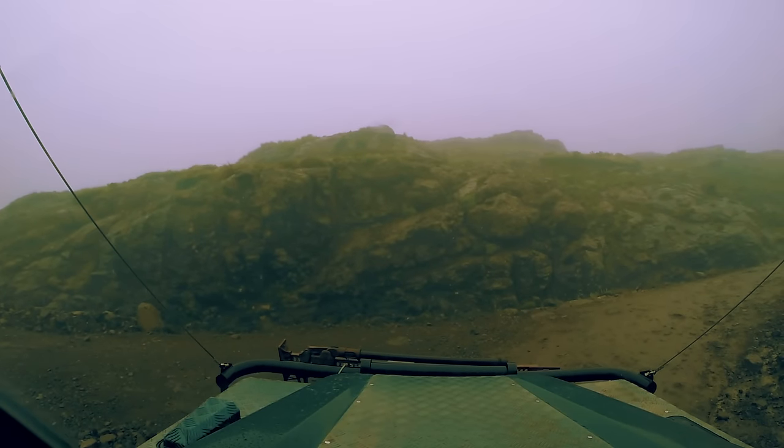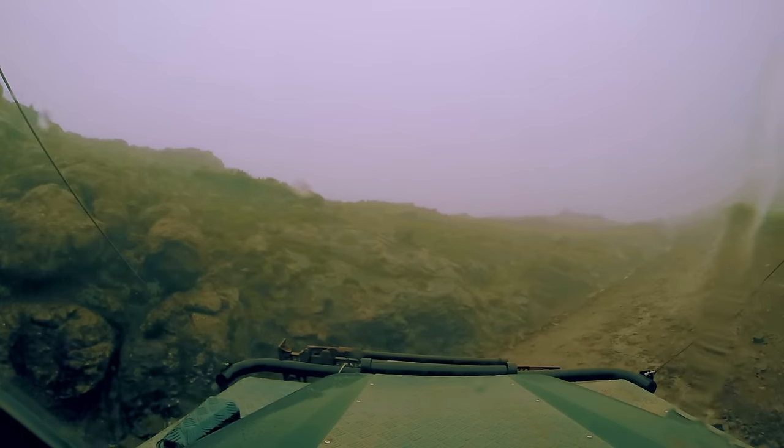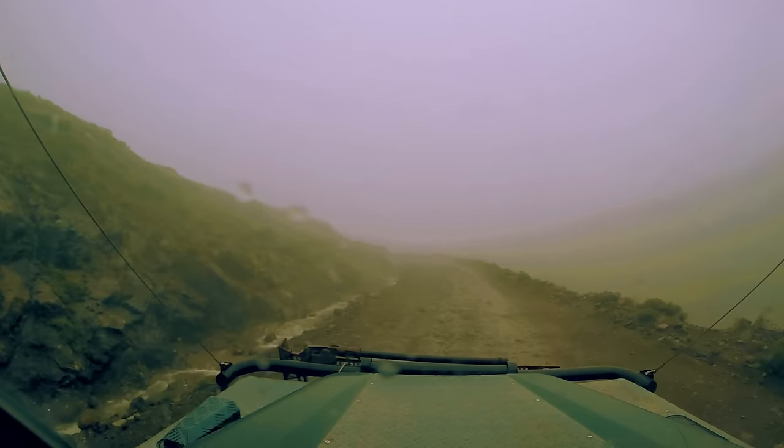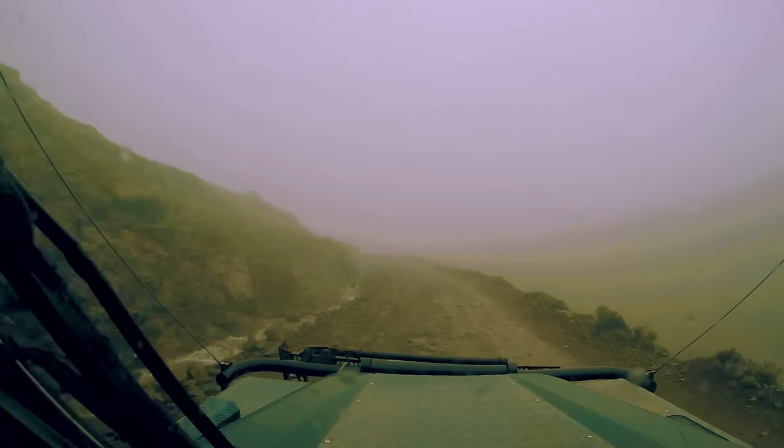Quick little fun fact about Sani Pass. The pass lies between the border controls of two countries, South Africa and Lesotho. The pass length is about 9 kilometers long. It felt like 19.